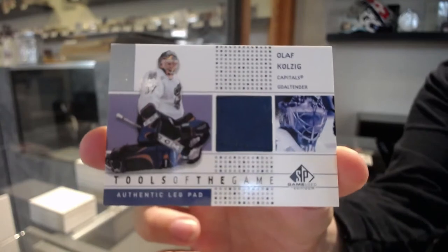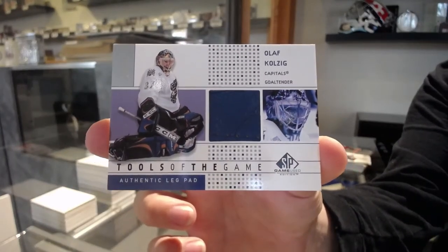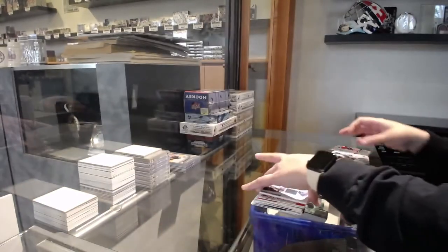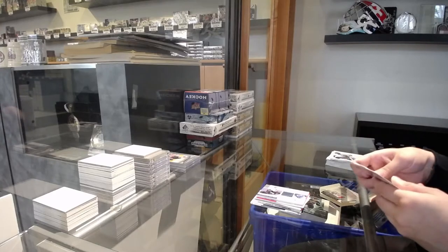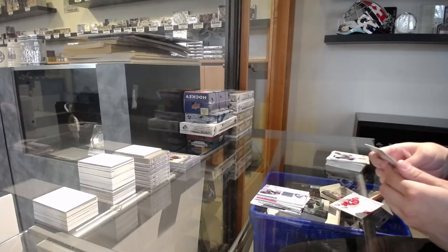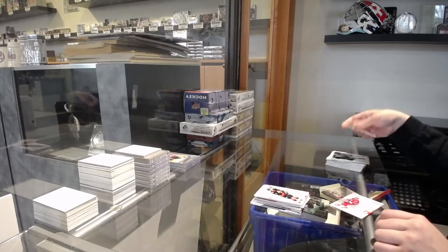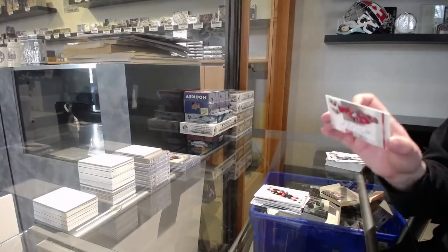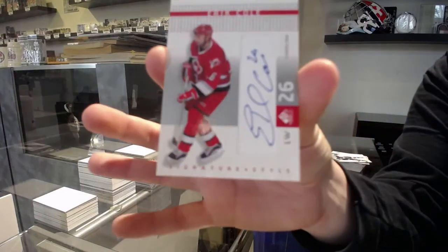The top right corner isn't in great condition, unfortunately, but still pretty nice. And we've got a New Grooves number 750 of Chuck Kobasu for Calgary, and a Signature Style for the Carolina Hurricanes of Eric Cole.